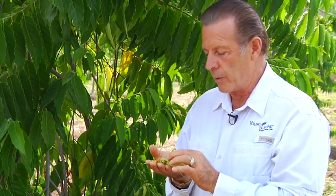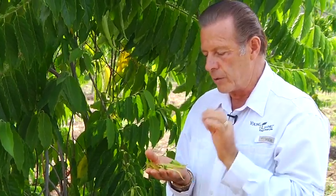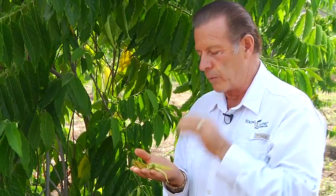When we see this, it's indicative of the compound called indole, which is very, very important in the Ylang Ylang oil. You don't get that when the flower is too mature, and you don't get it when the flower is not mature enough. So if you don't pick at the right time, that very, very key note in the essential oil is not going to be there. This is what makes Ylang Ylang extra fine, and that is only found in Young Living essential oils.